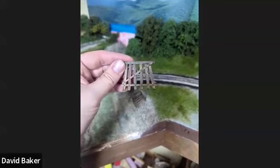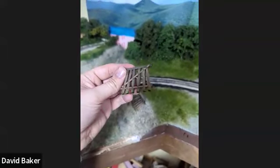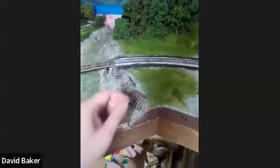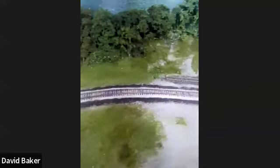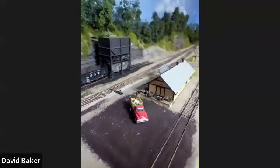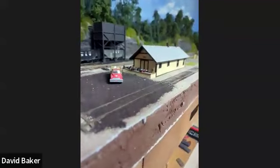Yeah, there we go. Got the bottom end with a little bit of growth on there and some grime and everything else on it. I really like building trestles. They're a lot of fun. I'm going to come over here. This is Amy, the town of Amy. It's only named after my wife.